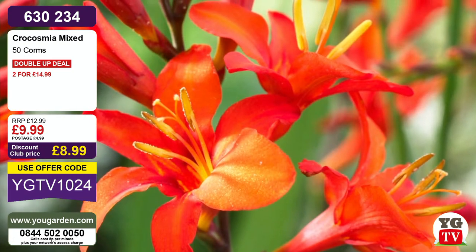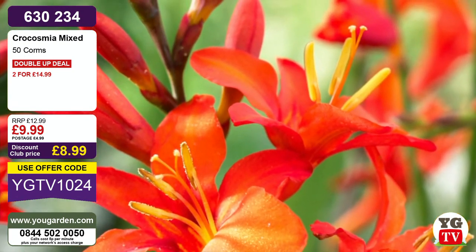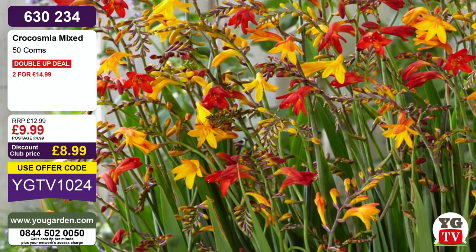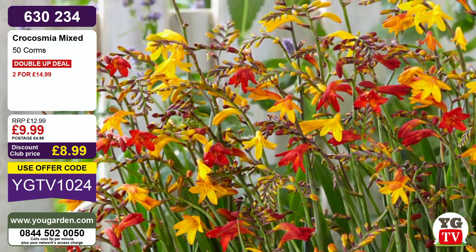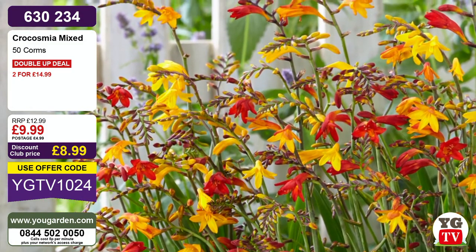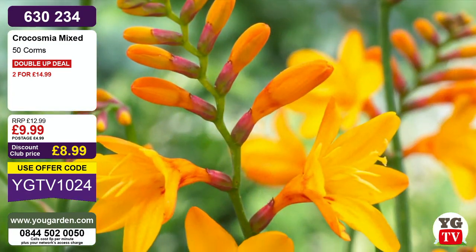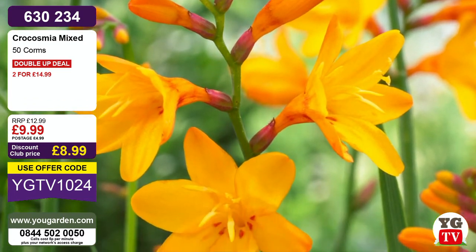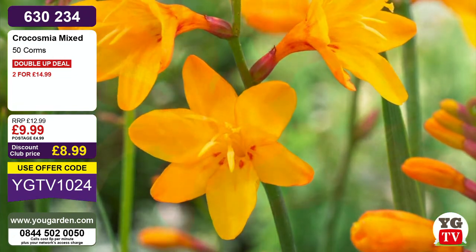They do form clumps as well, so we would call them semi-vigorous plants. Their clump formation is quite amazing, which means that you can divide these and move them around your garden. They have that lovely cottage garden feel to them as well. So if you've got one of those borders where you've got a whole mixture, I love that, that really kind of mishmash look. You can create that with Crocosmia here as well.